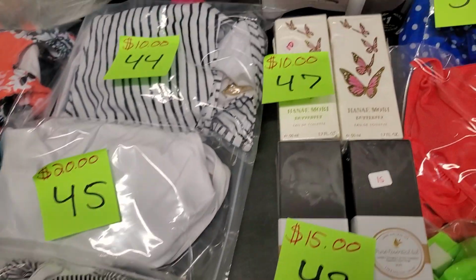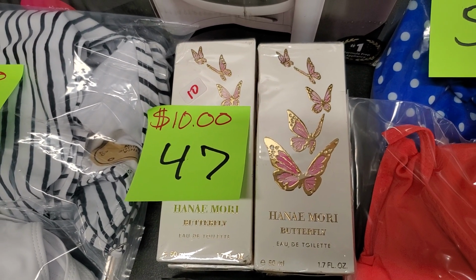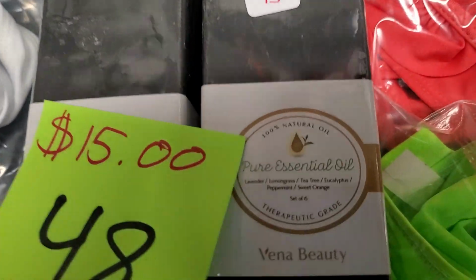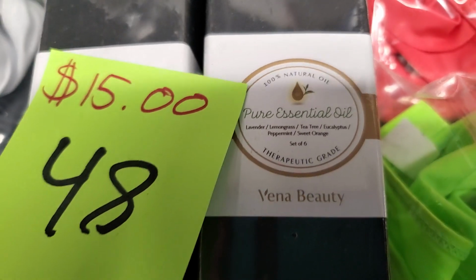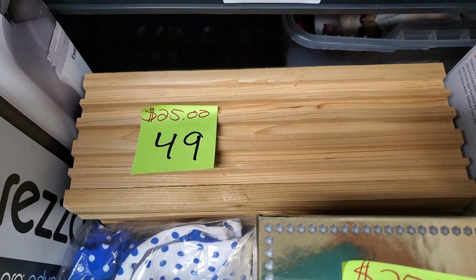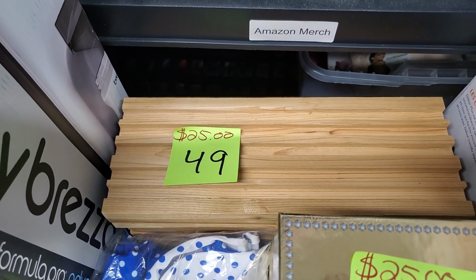Number 47 is the Hannah Marie Butterfly Perfume Box. There are 4 available for $10. Number 48 is the Essential Oil Sets that comes with 6 different kinds of essential oils, and there are 6 available, $15 per box. Number 49 is you get 4 of these cedar domino boards for $25, and there are 2 sets available.